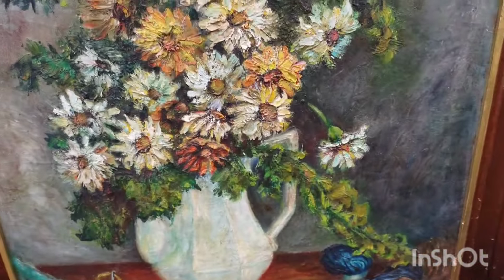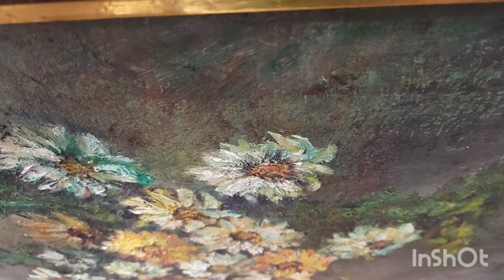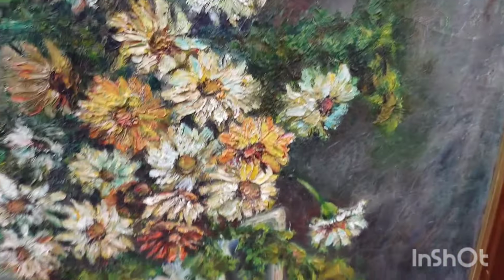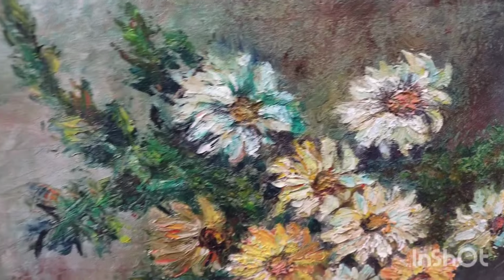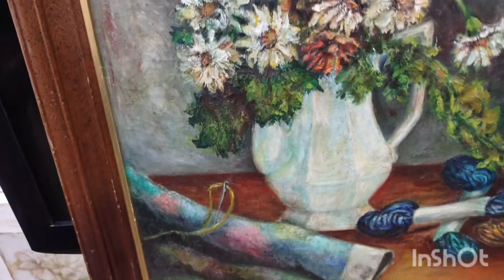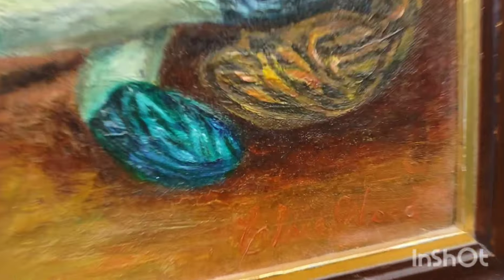It looks nice on camera, but the quality wasn't there. Now, the flower in the vase, the quality was beautiful. When it came to the pieces of yarn on the bottom right, it did a horrible job. I was like, I'm confused. You put all that detail into this. I think someone else finished this work. Because you see, I don't even know if you can tell. It's just horribly done. It didn't look good at all.